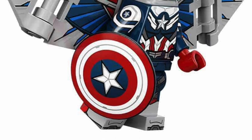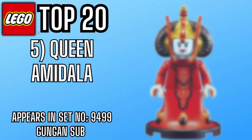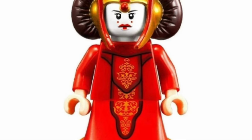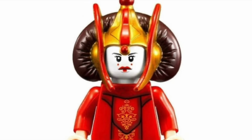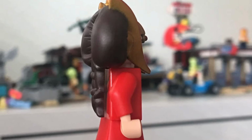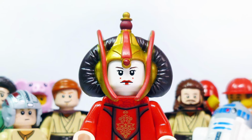On to 5th place now, we have Queen Amidala from set 9499, the Gungan sub. An absolute holy grail among LEGO Star Wars fans, this minifigure is exceptional. What makes her so unique is obviously that hairpiece and the dress piece. It's a minifigure that will stand out in anyone's collection, no matter how big or how good that collection is.